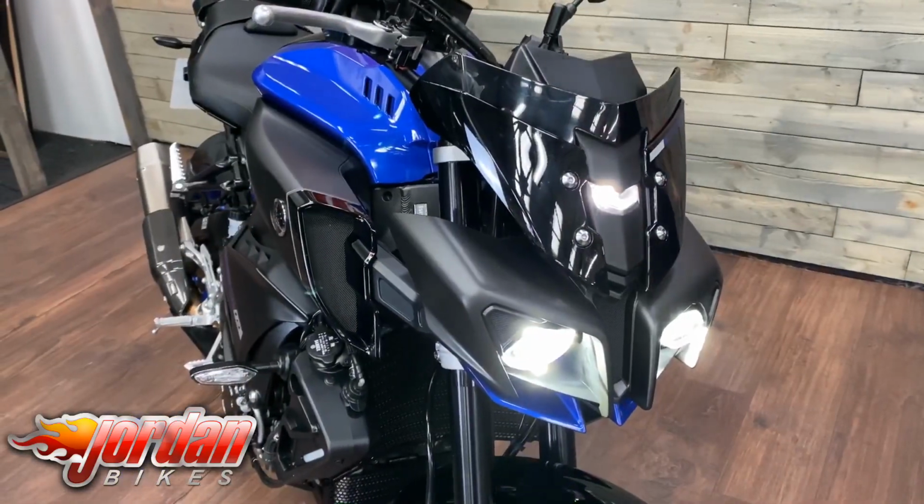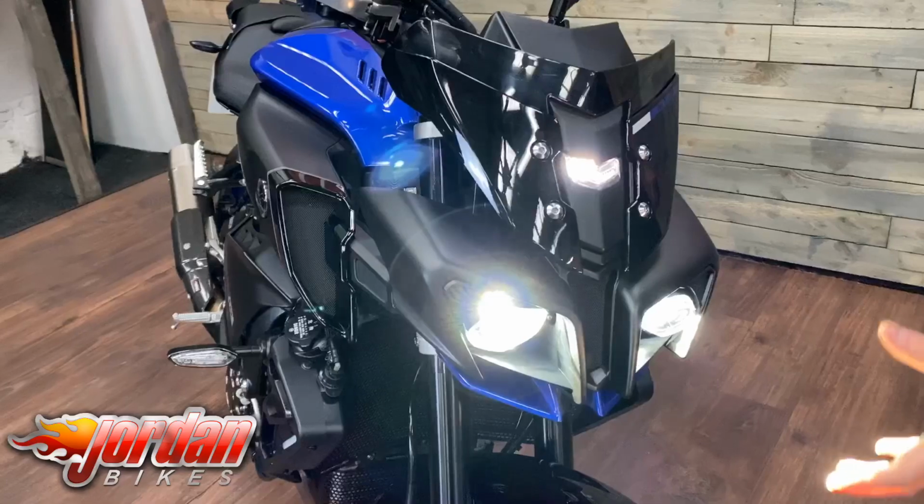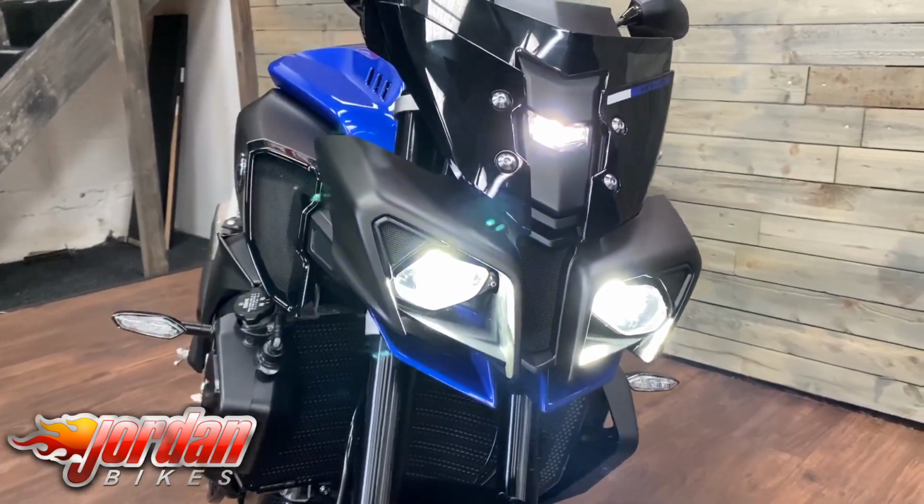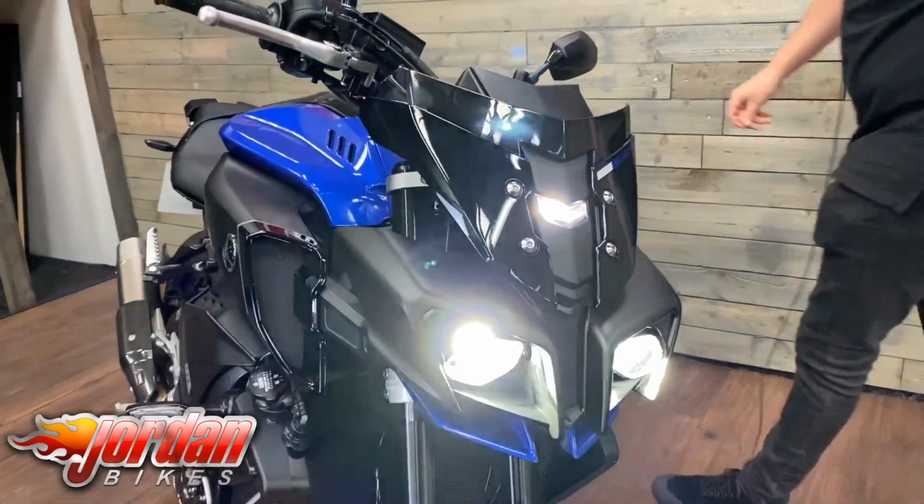One more thing to mention on these, the MT-10s have got full LED front and rear lights, so they are super bright. The camera might not do them justice, but they are absolutely brilliant.